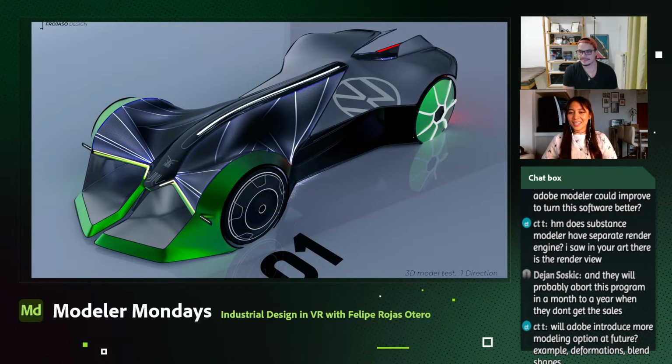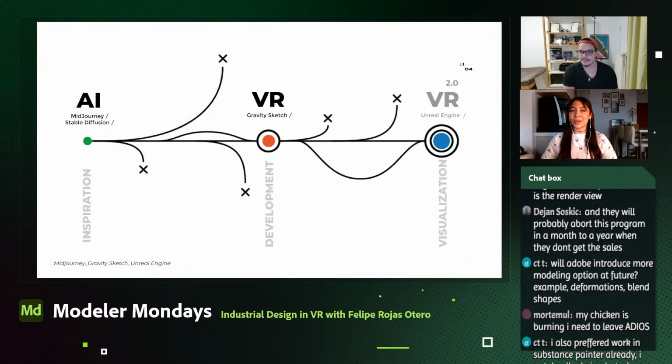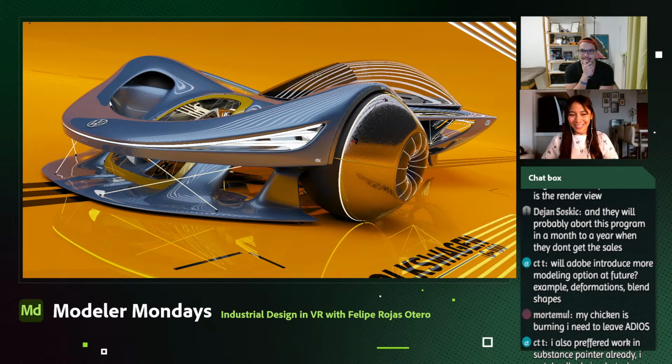Okay, that's really cool. Is there something like a favorite thing that you have regarding industrial design that you're bringing into your workflow currently? What are you testing currently? What's new? I don't know in which aspect you mean, industrial design per se.